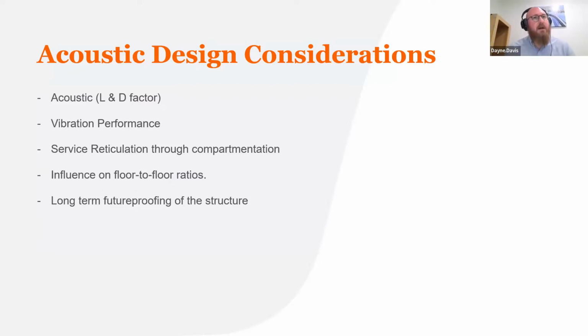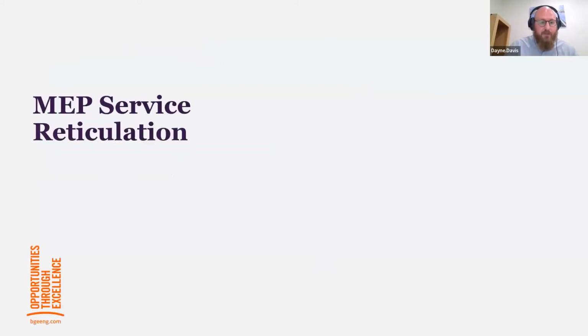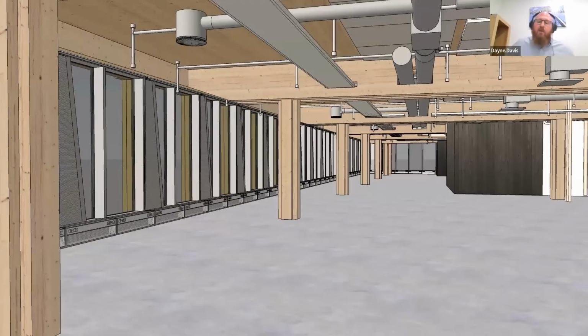We wanted the future tenants over the next 50 to 100 years to have ample flexibility, not have to think too much about these sort of things. Long-term future-proofing of the structure, essentially. MEP service reticulation was the big one for us. When we're looking particularly at the mechanical aspects, we had to think about penetrations. Penetrations, a lot of times, depending on the size of the ducts, can dictate the depth of the beam, not just the span that it is going.